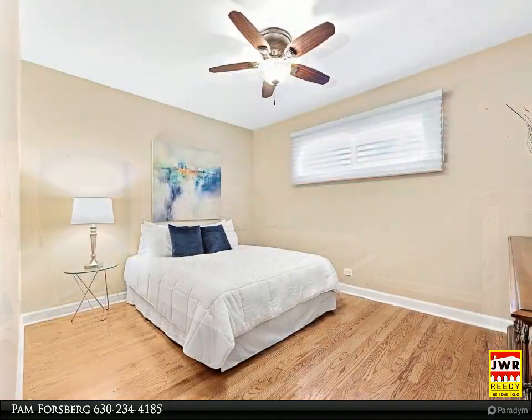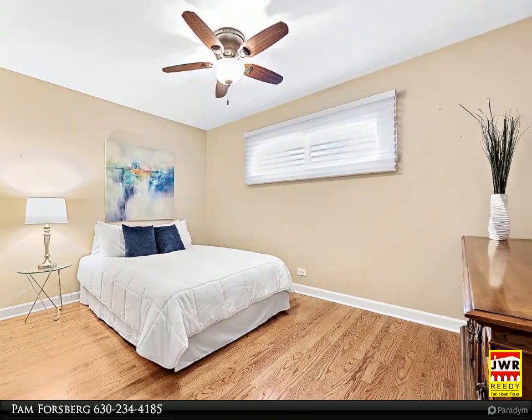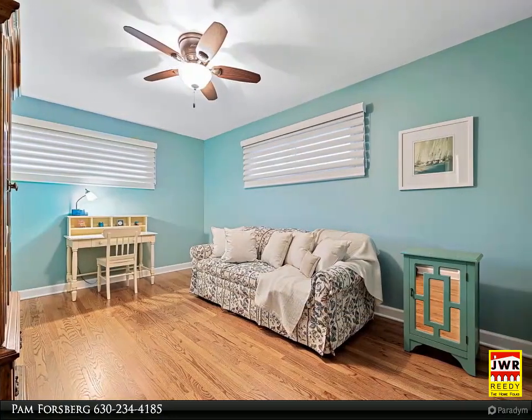Spacious open concept family room with second fireplace is great for entertaining. Relax in bright, spacious living room that overlooks the front patio and flowering gardens.